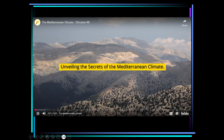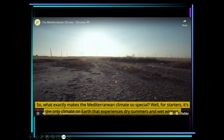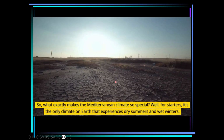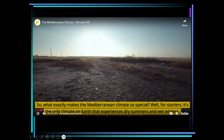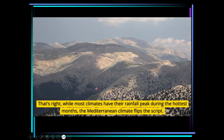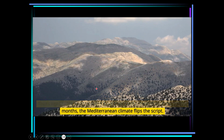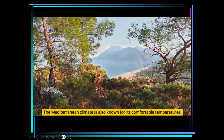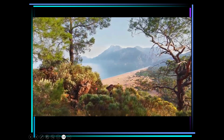Unveiling the secrets of the Mediterranean climate. So, what exactly makes the Mediterranean climate so special? Well, for starters, it's the only climate on Earth that experiences dry summers and wet winters. That's right, while most climates have their rainfall peak during the hottest months, the Mediterranean climate flips the script. The Mediterranean climate is also known for its comfortable temperatures.